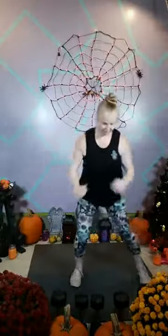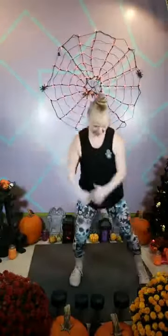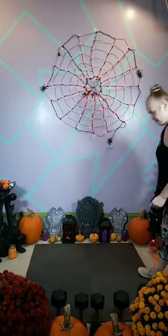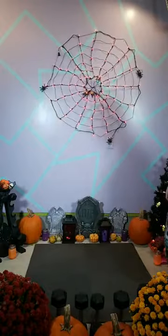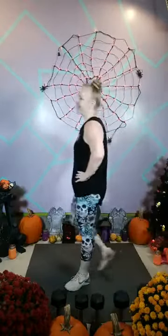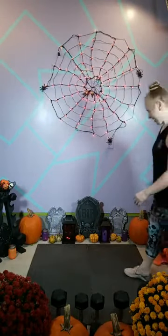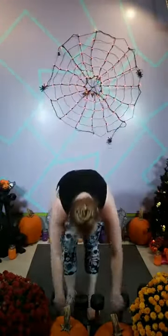Now I'm shifting my mat all over the place. Jumping and kicking, I was shimmying my mat all sorts of different directions. I think I got it. All right, alternating overhead press.